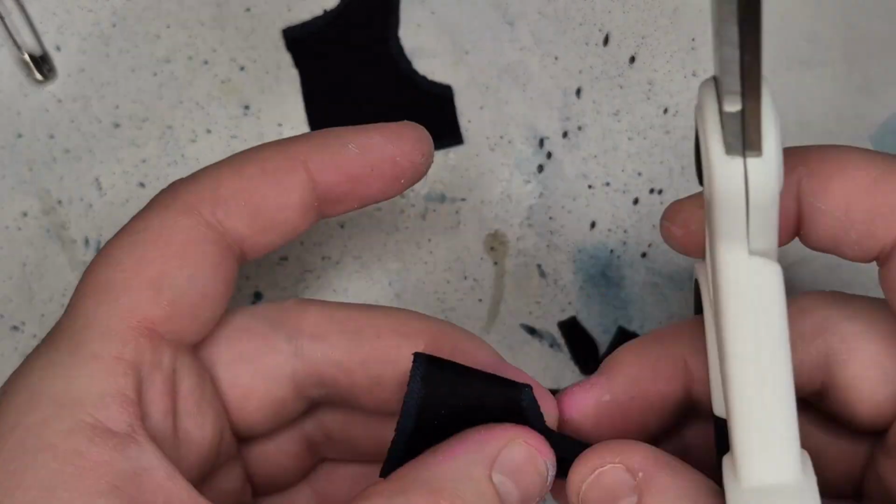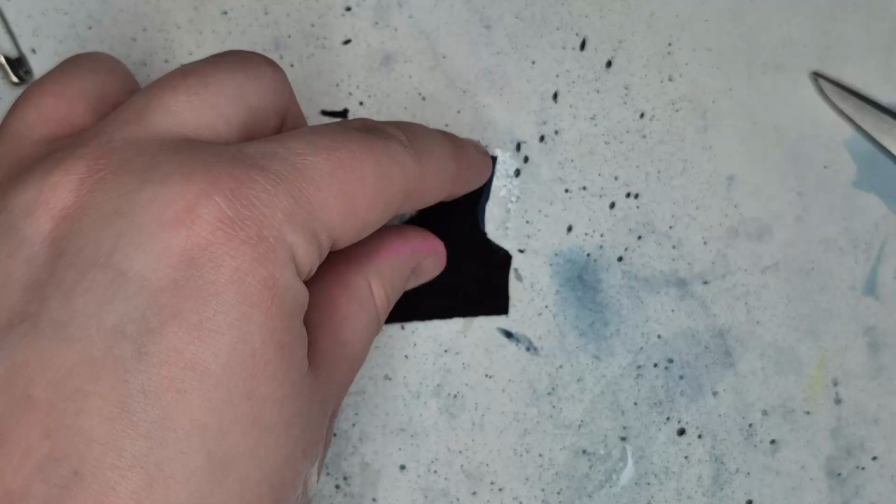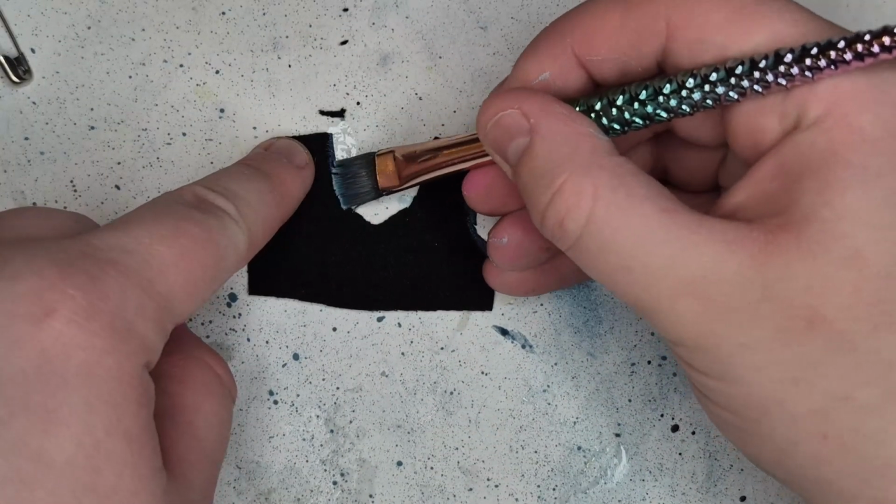Basically, I cropped it, changed the neckline to be a V-neck, cut the armholes until it looked right, and sealed the edges with varnish, which acted as a fray check. Then I sewed it all together and added Velcro to the back.